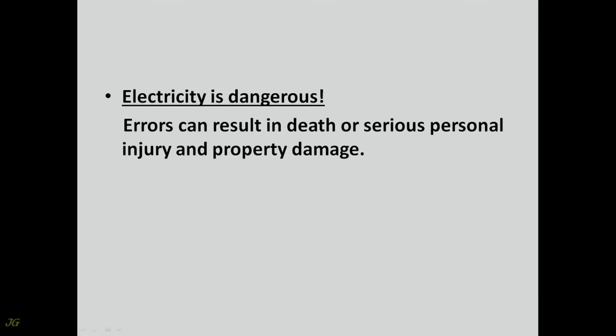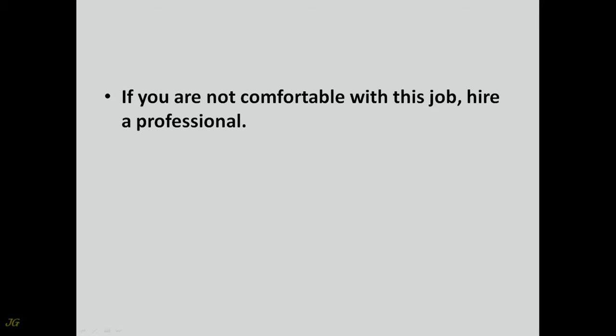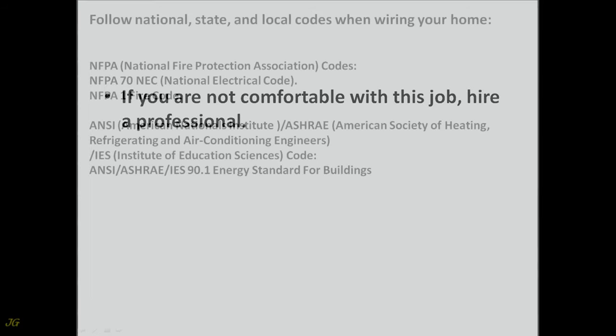Electricity is dangerous. Errors can result in death or serious personal injury and property damage. Always de-energize the circuit before doing any work on it. There are a few circumstances where it is necessary to work on live circuits with extreme safety precautions. If you are not comfortable with this job, hire a professional.